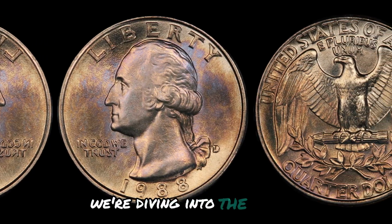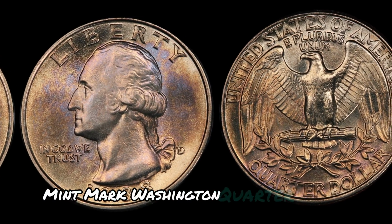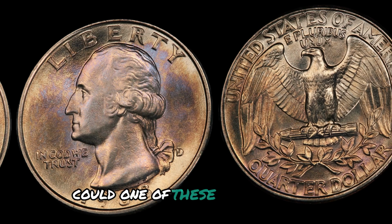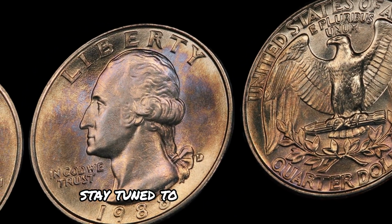We're diving into the history and potential value of the 1988 D Mint Mark Washington quarter coin. Could one of these coins in your collection be worth millions of dollars? Stay tuned to find out.